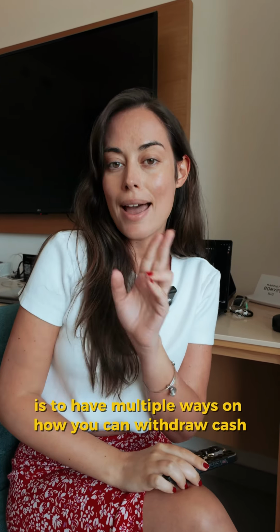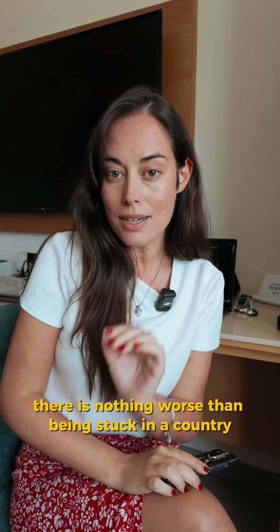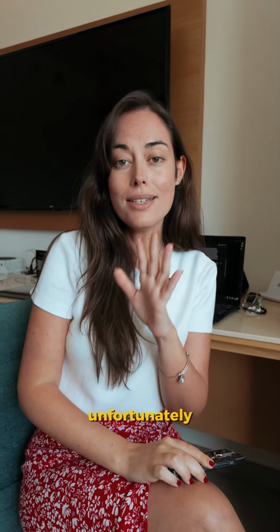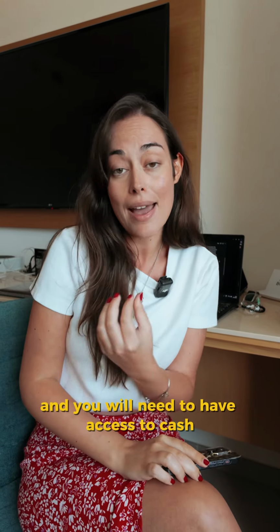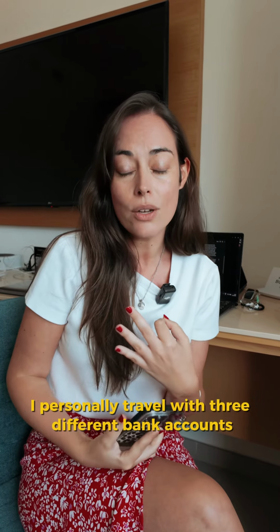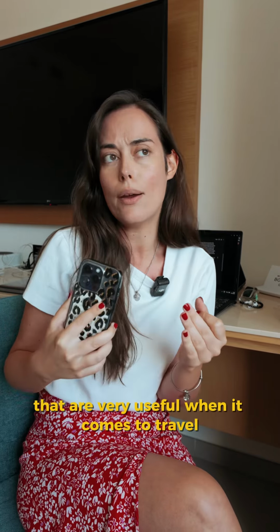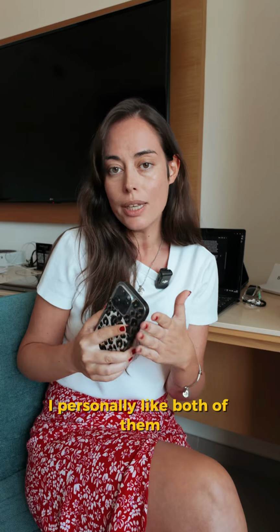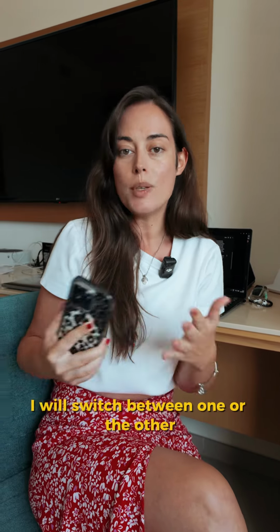Tip number 2 is to have multiple ways on how you can withdraw cash. There is nothing worse than being stuck in a country and you have no option on how to get cash. Unfortunately, some countries are still very much cash dependent and you will need to have access to cash. Now, I personally travel with 3 different bank accounts. I have my home banking and I have 2 virtual bank accounts that are very useful when it comes to travel. So I have Revolut and I have Wise. I personally like both of them, and depending on which country I'm traveling to, I will switch between one or the other.